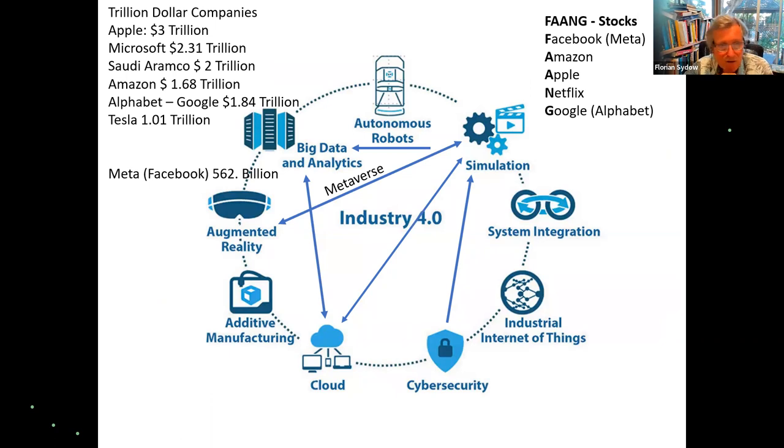In this fourth industrial age, there are many facets. And these trillion-dollar companies I've listed on the left, aside from Aramco, Saudi Arabia, are all related to the tech sphere that has helped to launch this industrial revolution. And these trillion-dollar companies are, of course, very much supported through the stock market.